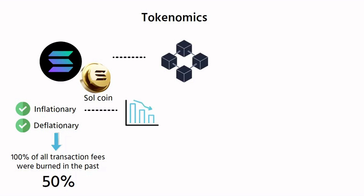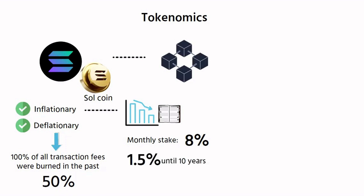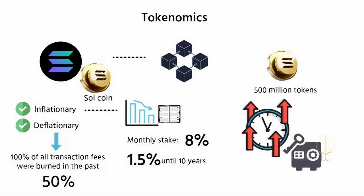Although they would risk approving an inflation schedule that is higher than they anticipated, this also leaves them at risk of approving an inflation schedule that will pay out a monthly stake at around 8%. Although they are reducing the percentage awarded every few days, their monthly stake payout will not hit 1.5% until 10 years from now. There were about 500 million tokens, which can increase over time based on proof-of-stake rewards.